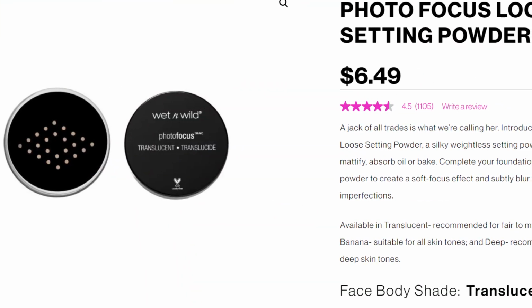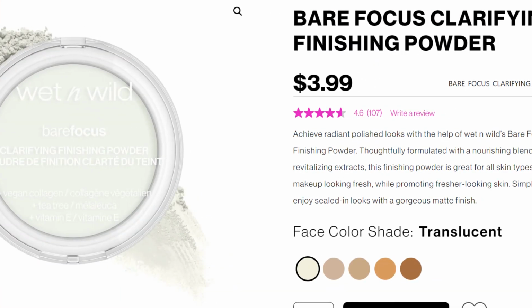So let's talk about setting powders. What do you know? Wet n Wild comes through with some great powders. I have here the Wet n Wild Photofocus translucent powder, well loved or poorly taken care of, and I also have the Wet n Wild Bare Focus clarifying finishing powder. These are both fantastic. If you want something a little bit longer lasting, I would go for the Photofocus translucent powder. You can bake with it, but if you're on the go, you want something easy, you can just throw in the purse or your bag for a quick touch-up. This product will really work great for you.